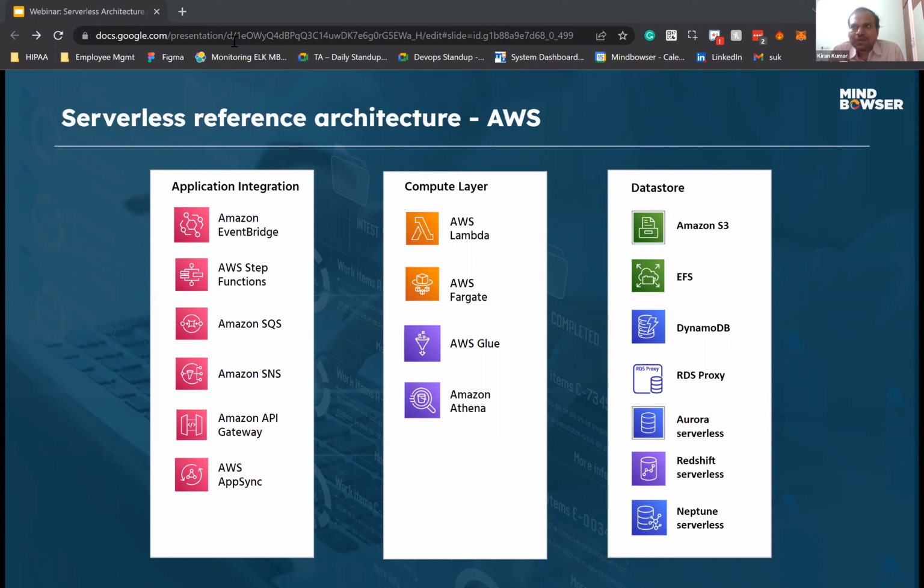And similarly, in the compute layer, Lambda is one of the very popular event-driven mechanisms, Fargate is like a serverless Kubernetes service, Glue is serverless Spark, and Athena is a serverless interactive query service. And in the data store layer we have S3, which is an object file store, EFS, which is distributed file storage at the network level, DynamoDB, a NoSQL data store, RDS Proxy for RDS connection pooling, and Aurora Serverless, Redshift Serverless, Neptune Serverless. These are the serverless versions of popular databases: Aurora, Redshift, a data warehouse, and Neptune, which is GraphQL actually. Okay, it's a GraphDB. It's a GraphDB, not GraphQL. So that is actually right.